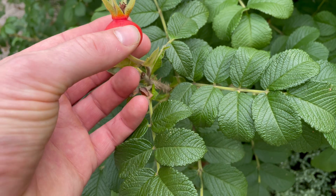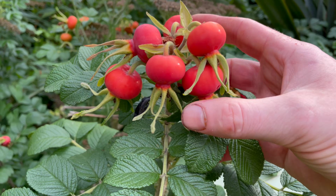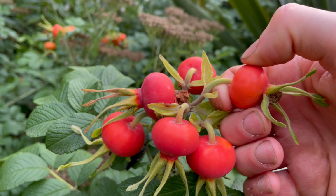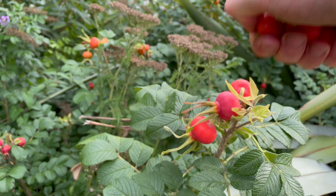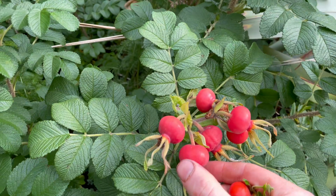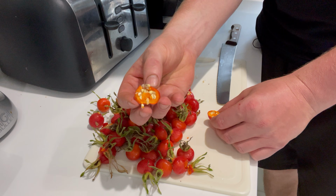Japanese rose hips ripen a bit earlier than our native dog rose hips, and they're also quite a bit bigger, and they can be really sweet. They taste like extra sweet cherry tomatoes. They're good for making syrups or made into a fruit leather. They have seeds inside covered in hairs, which are an irritant and they need to be removed.